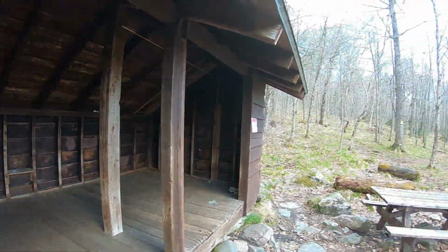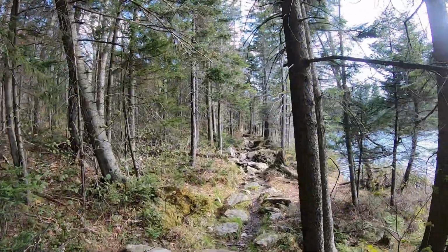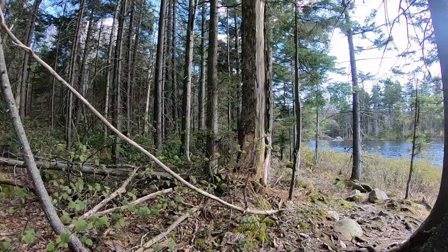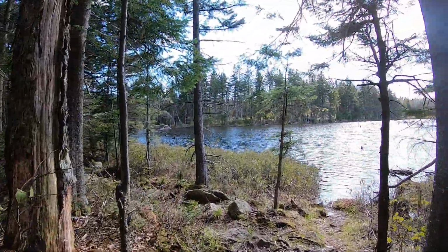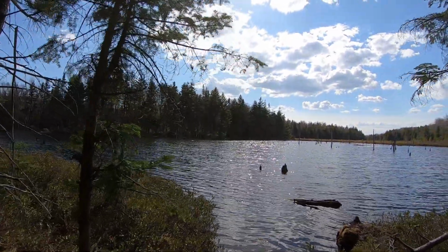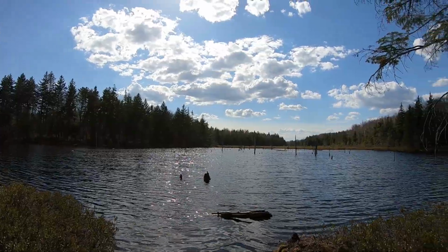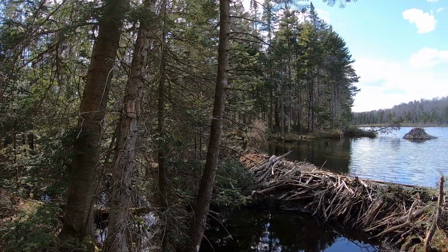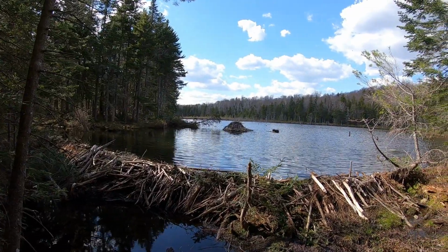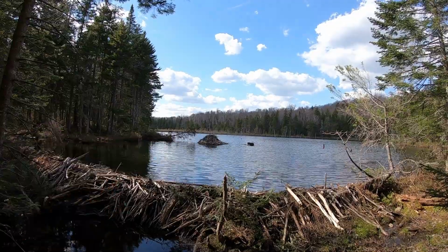We're here at the Story Spring Shelter. So this whole lake we just saw is all created due to this beaver dam right here. And if you look out on the lake, that right there is the beaver's den.